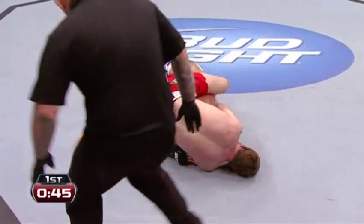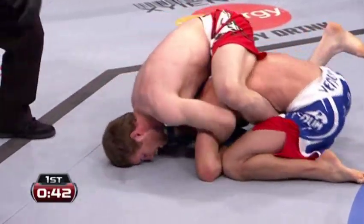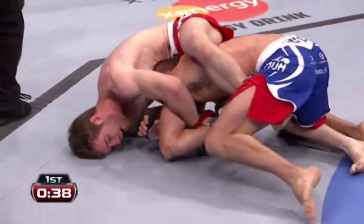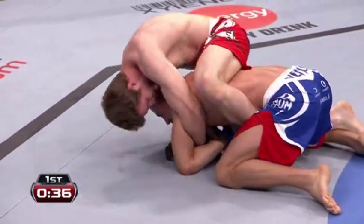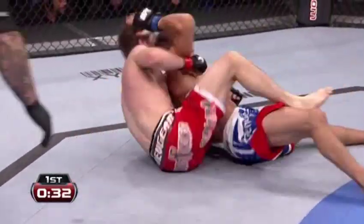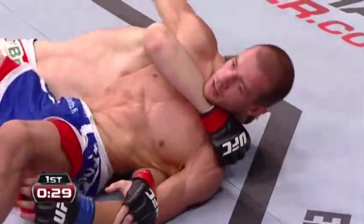And Kuivanen did a nice job there of stepping down with his left knee to try to trap his arm there, because what Mitch Clarke wants to do is pull that arm out and up towards the shoulder. 6 career victories by submission for Clarke, 6 of his 9 wins.